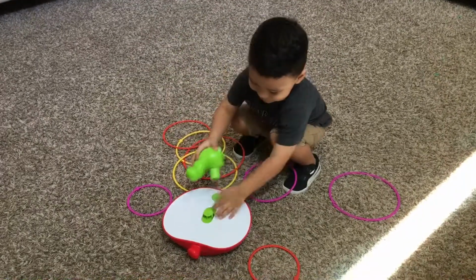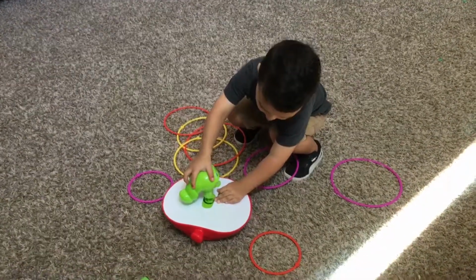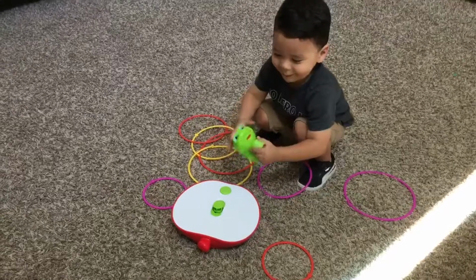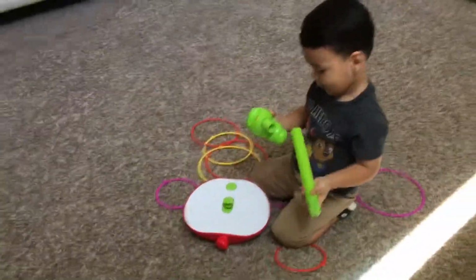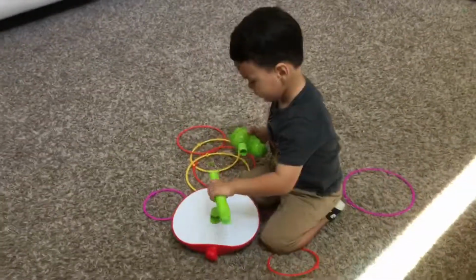Do you like it when it's tall or when it's short? I think it's better when it's taller, right? All right, say bye everyone. Bye.